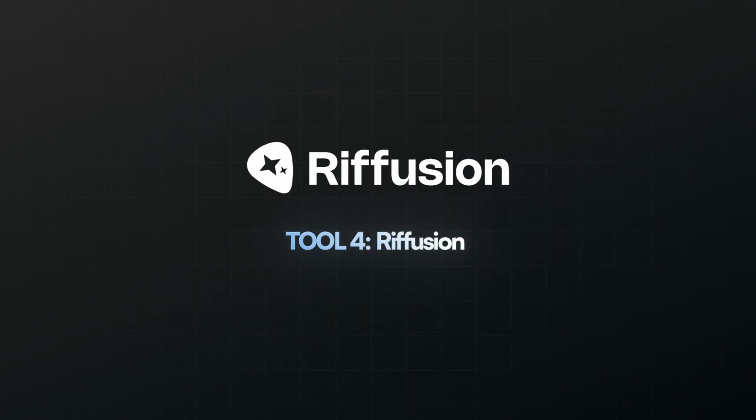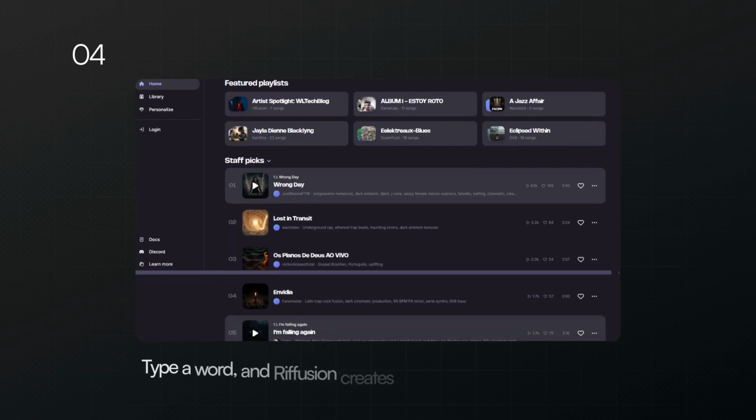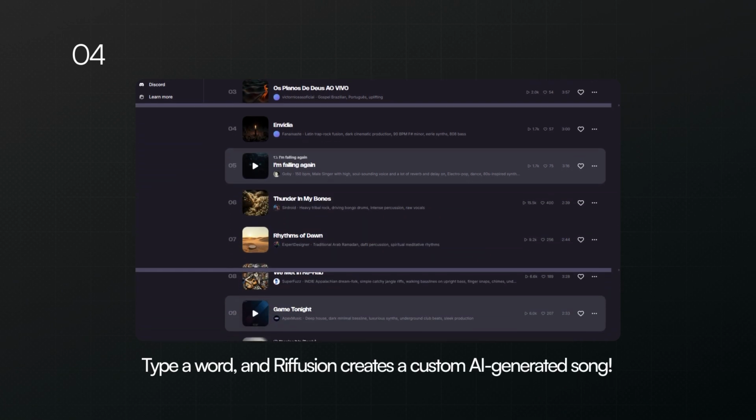Tool 4. Riffusion. AI music generator. Type a word, and Riffusion creates a custom AI-generated song.